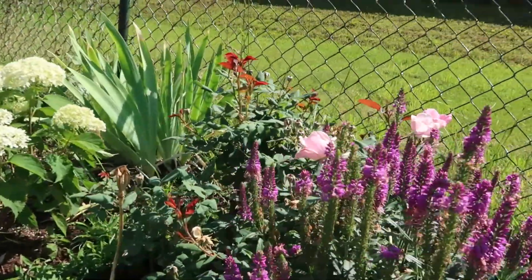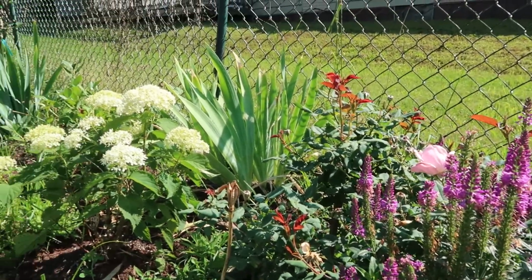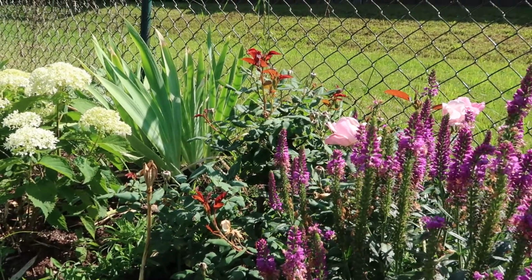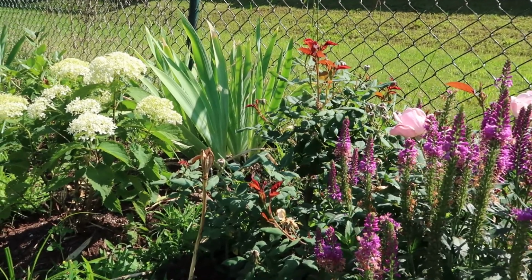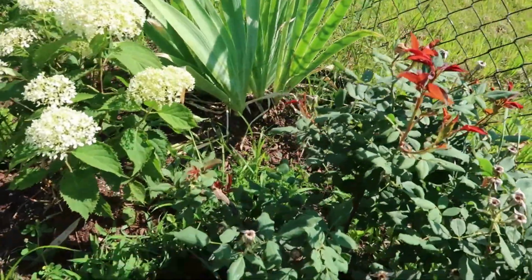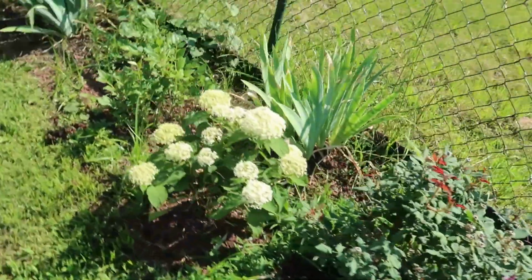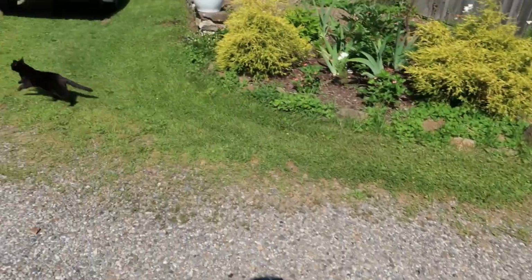Now here we have some Veronica with the roses, and then the hydrangeas right there. It's a pretty combination, very soft. As you can see, I still did not pull up all of my tulips. Here, let me get that. The spent ones anyway. What harm does it do? Oh, hello, kitty. Bye, kitty.